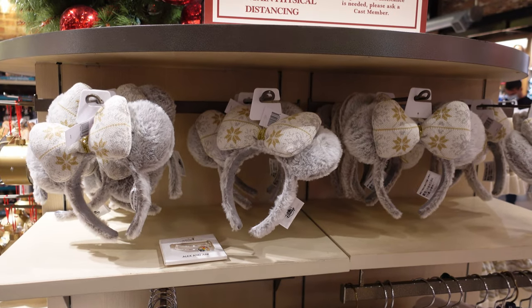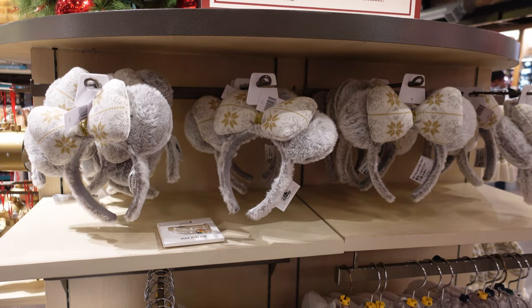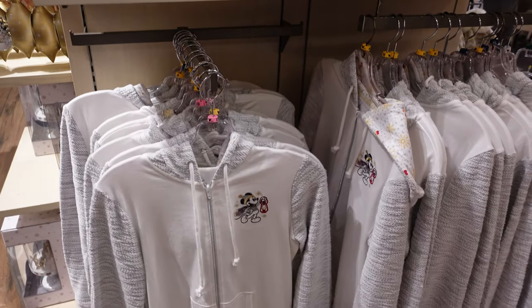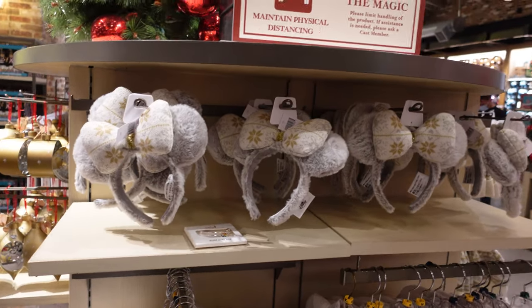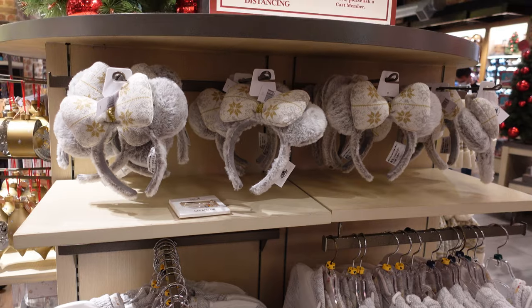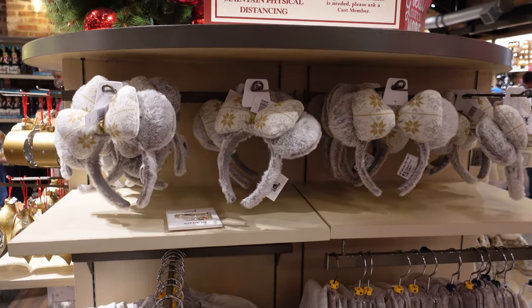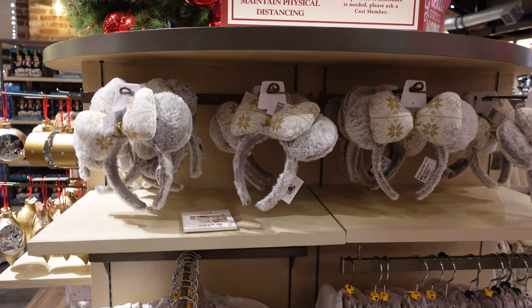Let me know if you guys like the Christmas red collection or if you guys like the regular silver and gold collection. I think both are pretty cool. I have a little bit from each, and I just picked the items that I think are cooler or that would look a little bit more appealing on me. Let me know what you guys like better. Share that information with me.